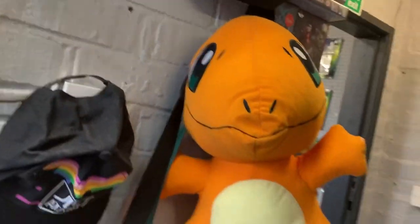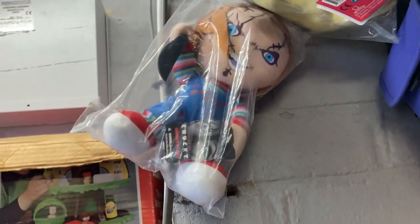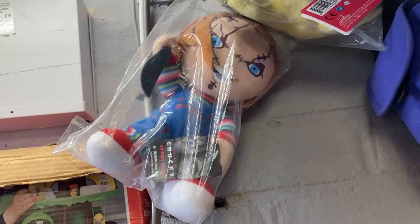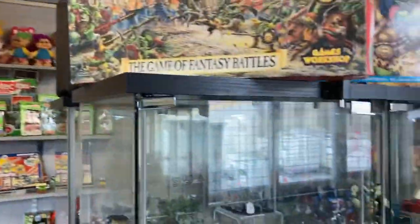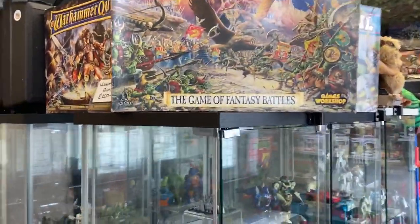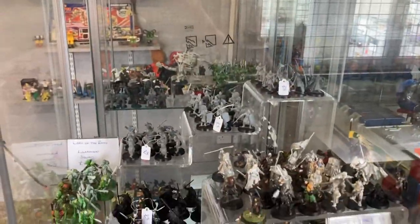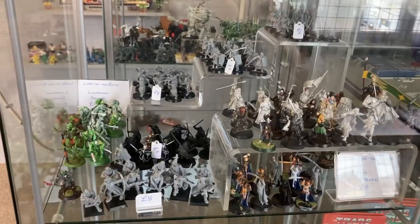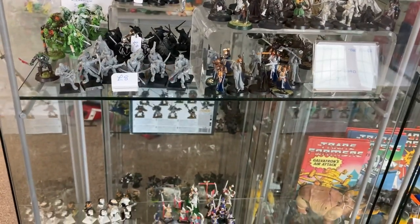Nice Charmander plushie. One big one. For all your horror fans, it's a Chucky. Simpsons figure up there. And then Warhammer. Of course, he does Warhammer as well. Loads of Warhammer here. Quite nice prices as well. Not bad.